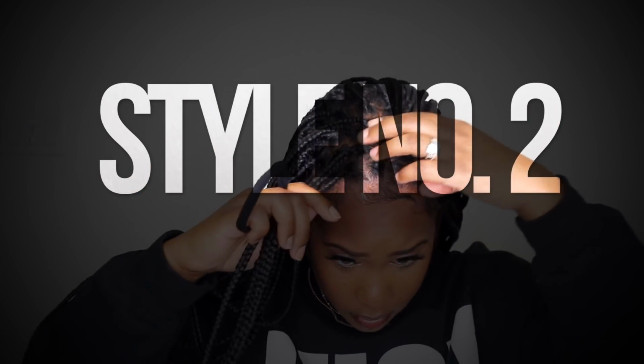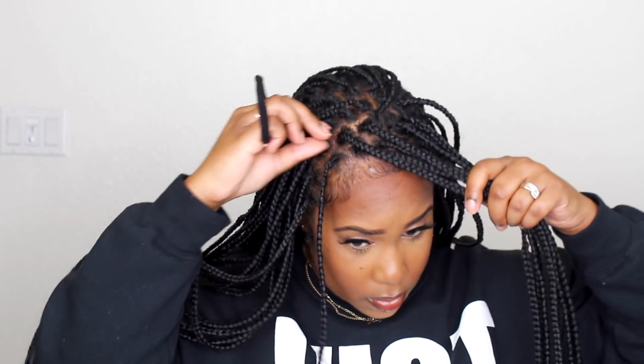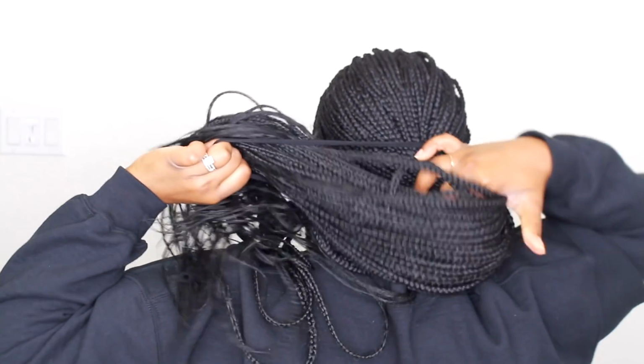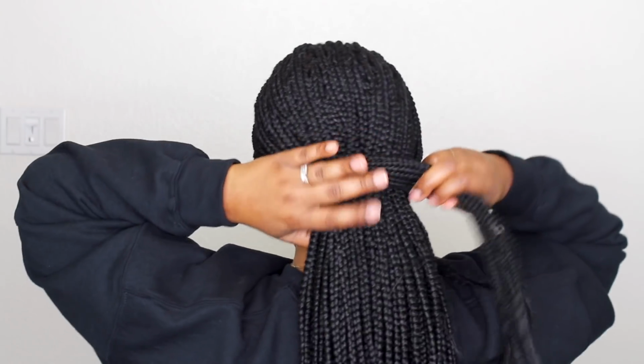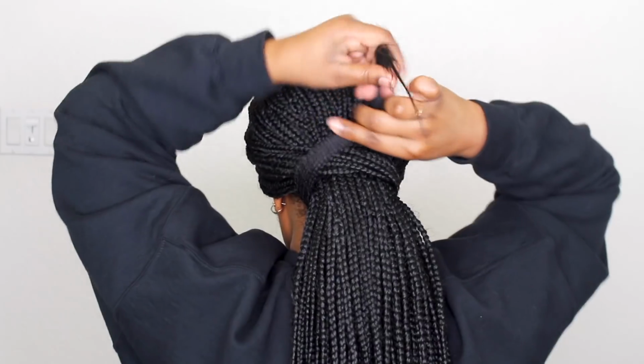Okay, style number 2 is coming up. All right. So this is so cute. Again, this is for my grown and sexy women, okay? And if you're offended by the sexy, this is just for my grown women, okay? But anybody can rock this, but my braids are rather thick, so I am taking a scrunchie. I love these scrunchies, and this is self-explanatory. I'm creating a bang, and I'm gonna go ahead and bring it around and over my scrunchie. And if you want to use your braids to secure it, you would do the same thing.